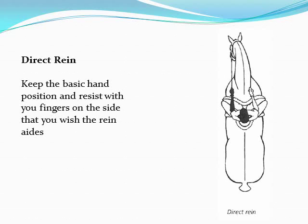The last rein aid is called the direct rein. Again, this horse is going in the direction of going left. Keep the basic hand position and resist with your fingers on the side that you wish the rein aids. So that left rein of that rider works back like you're opening up the door. The elbow would come back and you apply a strong inside leg, and that assists in the bending of that horse through the rib cage.